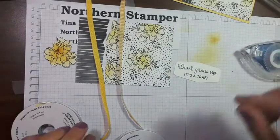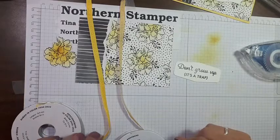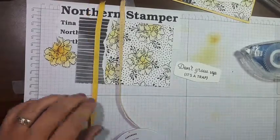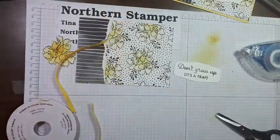All right. So, okay, let's see. We got one for the lighter one. Okay, the first comment that came through was for the darker one. So we'll do that. Okay. And all I'm going to do is just wrap it around.